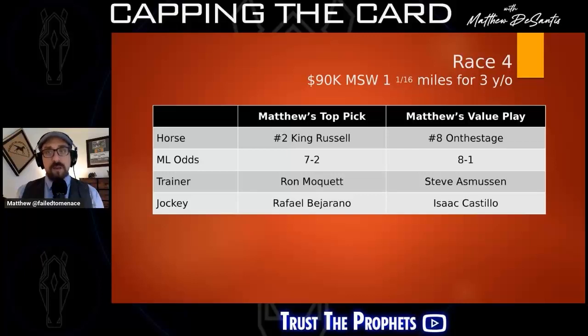Asmussen's 21% maiden special weight second starts. Interestingly enough, at Oaklawn Park, he's actually 27% maiden special weight second start. So a little bit better there at Oaklawn Park. Here's the other thing that's interesting about this horse. This horse worked out on December 20th and then ran on January 7th. Did not work out in the 18 days in between that last work and the race. So I wonder how all the way cranked up this horse really was.